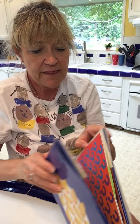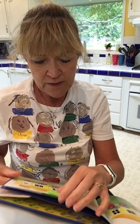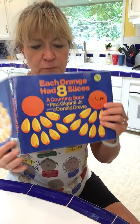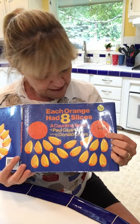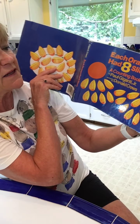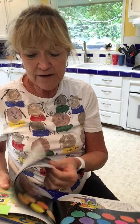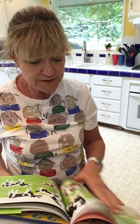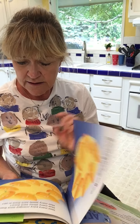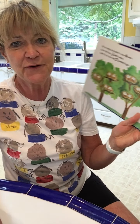So I have one more challenge for us today, and that is this math story right here. In this book, we're just going to read one page again. Each Orange Had 8 Slices. It's a counting book, and it's by Paul Giganti Jr., and the pictures are by Donald Crews, one of my favorite illustrators. And my page got turned. I thought we'd turn to this page for our story today, our math story question.